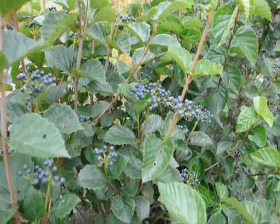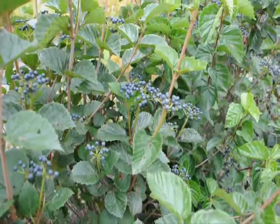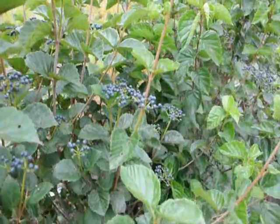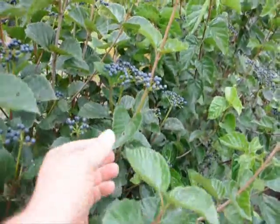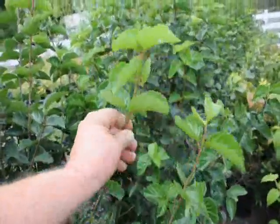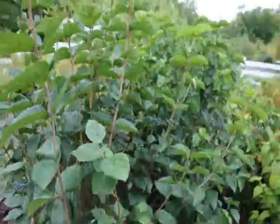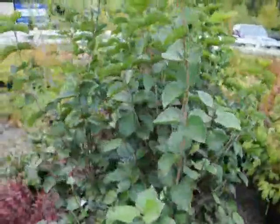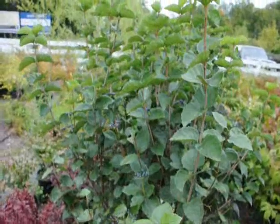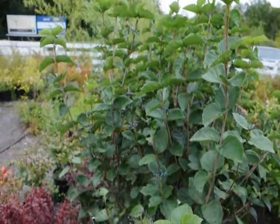This is the berry cluster of the blue muffin viburnum. It's an arrowwood viburnum that we sell here at Highland Hill Farm. It has a very glossy leaf. The old growth is glossy, but the new growth is exceptionally light colored and glossy. It's very easy to grow. It's called arrowwood viburnum by many people in the trade. It has a white cluster of flowers in the springtime and these blue berries in the fall.